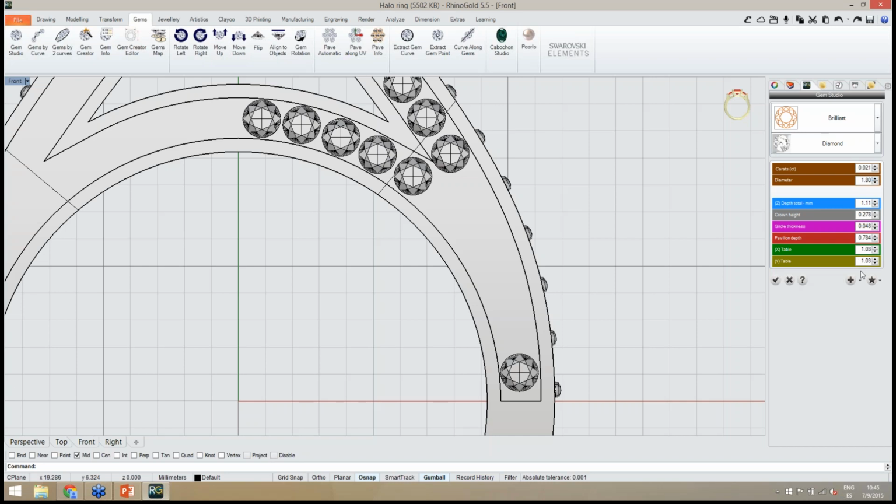Let's try 1.8, and once again I choose the option pick point on object, and maybe we can change the diameter later if needed. Probably yes. So let me try 2 millimeters, and I just pick the point where I want to insert the gem. Okay, now I will reduce the size a little bit more. Let's try 1.7 millimeters to create another gem in here.